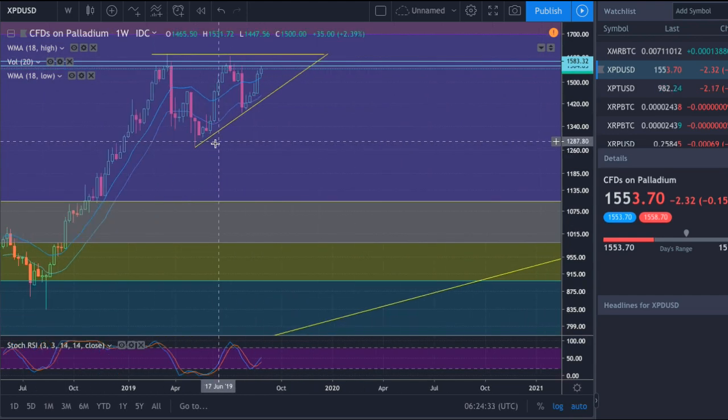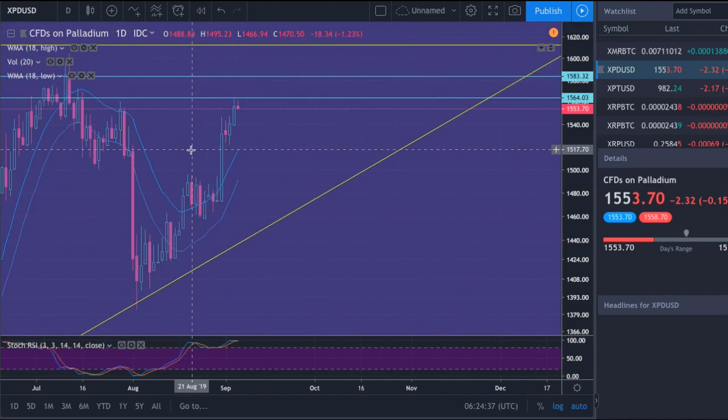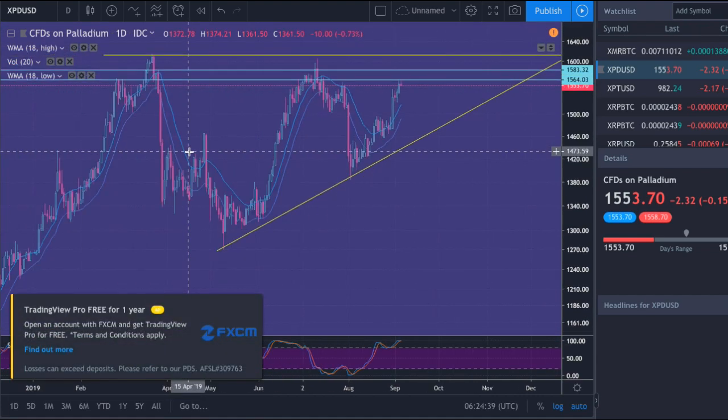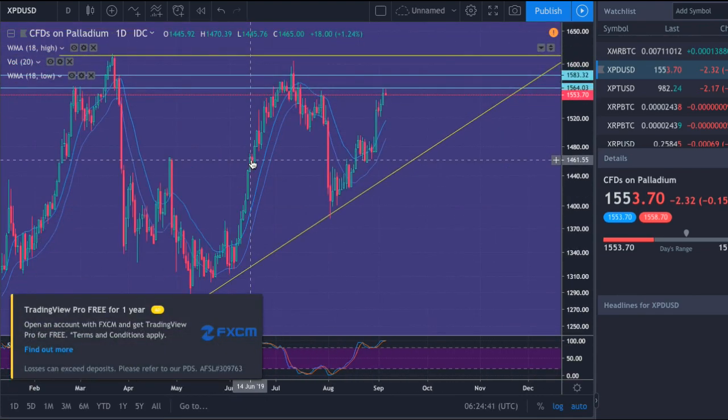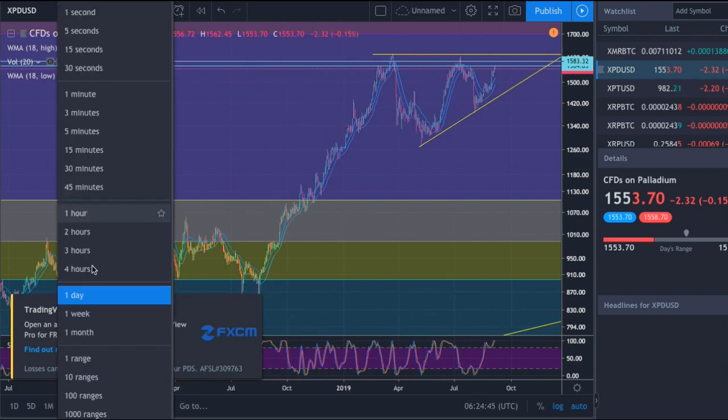Out of interest, right now, let's have a look here on the daily. Where did we top out at? It looks like we topped out right on that particular line that I put in last time. Why did I put that in? 1564. Let me see why I did that.